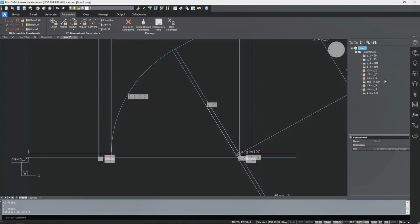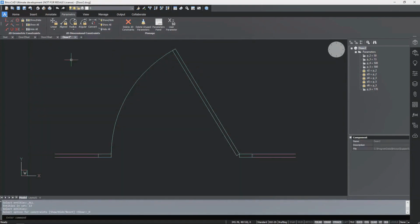But what's really powerful here is the ability to see these visually within the drawing as well as in the parameters list, and to be able to animate those. You don't have to insert the block and then test it out in your drawing. You can animate it within your parameters panel and see what needs to be done.